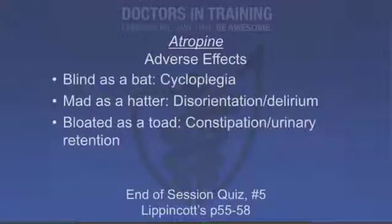Blind as a bat for the cycloplegia. Mad as a hatter for the disorientation and delirium. And bloated as a toad for the constipation and urinary retention.